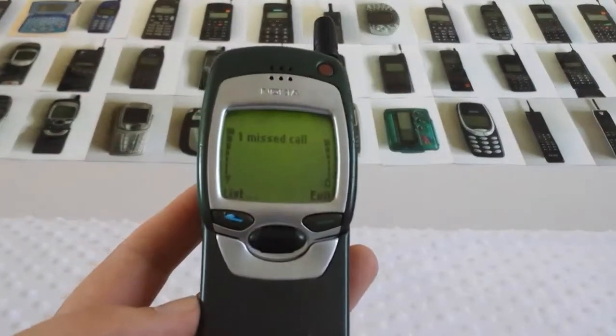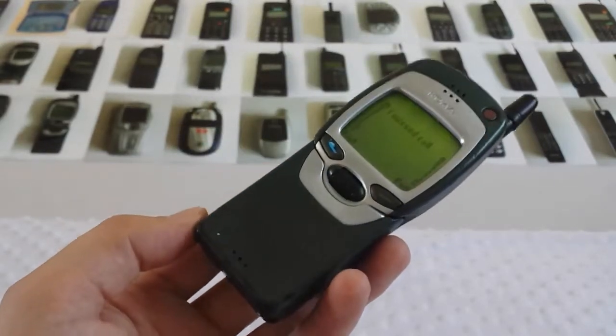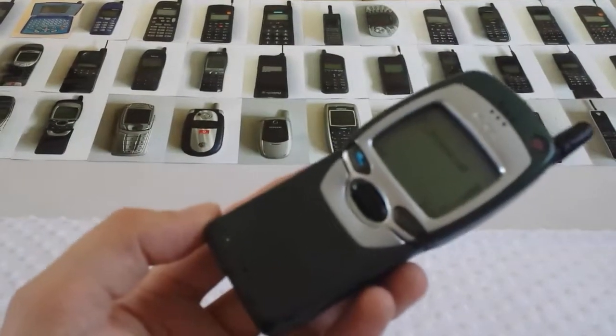And there you are, guys. That is the Nokia 7110.